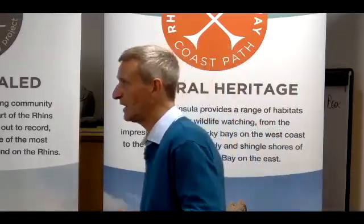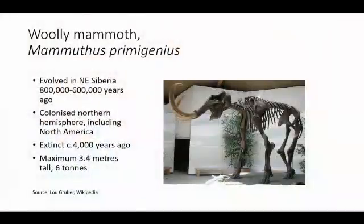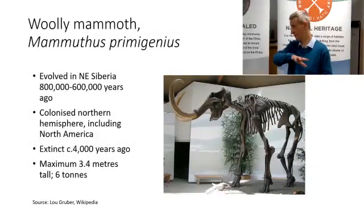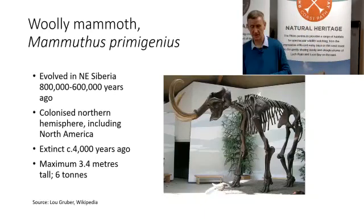So the woolly mammoth evolved from another mammoth in northeast Siberia, somewhere between 600,000 and 800,000 years ago. And it colonized much of the northern hemisphere, including getting into North America. And again, the lower sea level meant that it could cross from Siberia through into Alaska and colonize that part of North America. And as I said, it became extinct about 4,000 years ago.